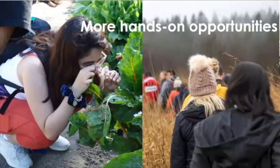So we want to expose the students to real life issues, and we want to give them these more hands-on opportunities. In addition to being outside, to being able to go on these field trips, we also tend to offer more group work and group discussions, just so that the students can participate in this way in their education and be more active participants in their education.